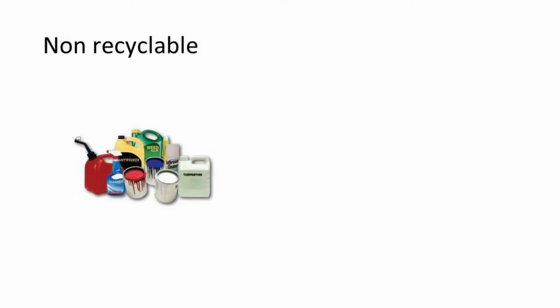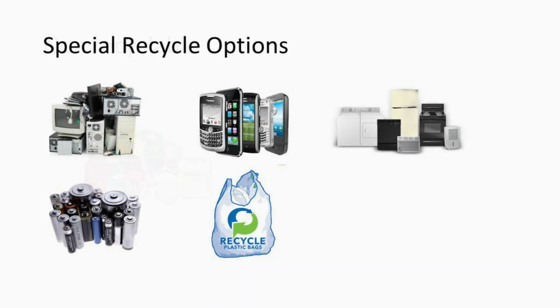But cans and bottles that contain poisons like gasoline or cleaning products, paint, pesticides, and herbicides, those are not recyclable. And some items that can't be recycled in your recycle can still have recycled drop-off sites like electronics, batteries, plastic grocery sacks, old phones, washers, dryers, and appliances. Just check your city's waste disposal guide for drop-off dates and locations.